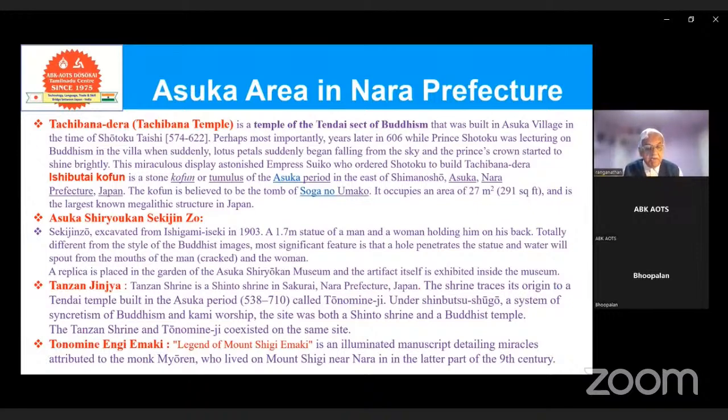Tonomine Engi Emaki is a legend. Mount Shigi Emaki is an illuminated manuscript detailing miracles attributed to the monk Myoren, who lived on Mount Shigi near Nara in the later part of the 9th century.